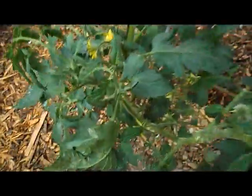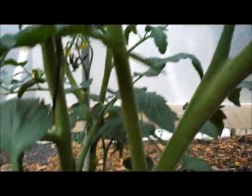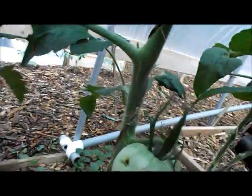Pathetic. Anyways, these are heirlooms, Cherokee purples. You can see the flower coming on with the flowers. Bring it on, bring it on. That's what I say. And got some little tomatoes have come in here and there. See some more down here. Yeah, they're doing their thing.